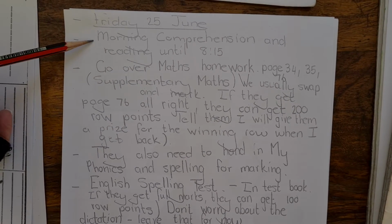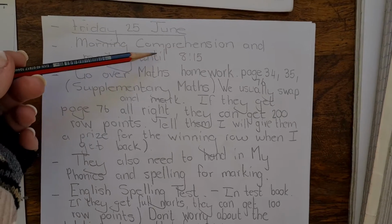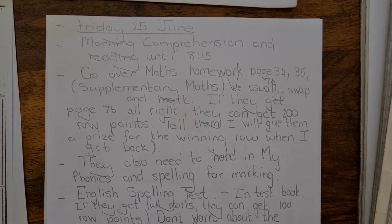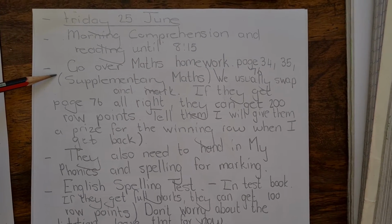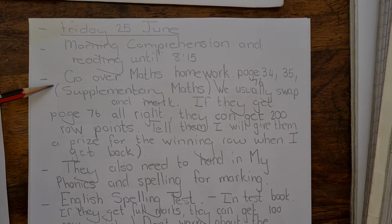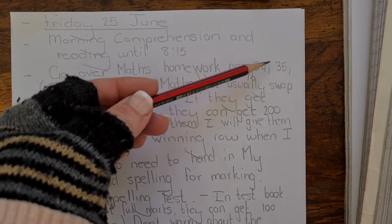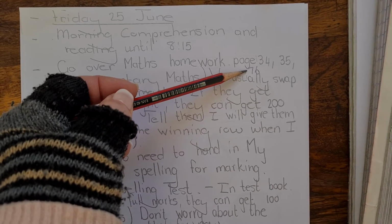So, as usual, we start with the morning comprehension, and they can just read until all the children come, and that should be round about 8:15. Then, on a Friday morning, we usually go over our maths homework. So they get their homework books, and they open on the necessary pages. Today it's going to be 34, 35, and then there's also a page right at the back, 76.